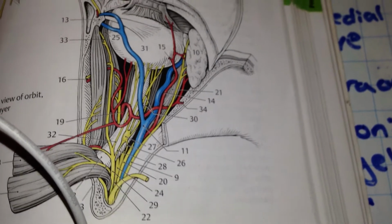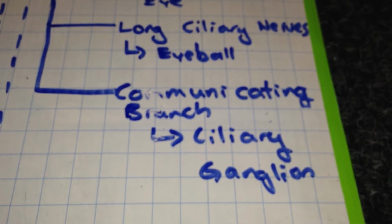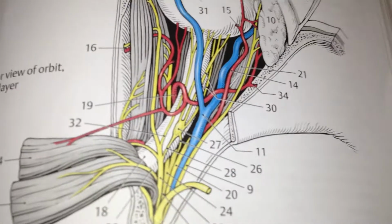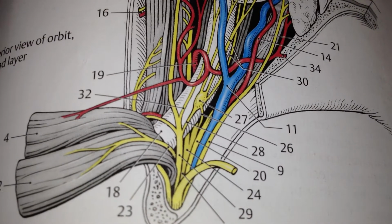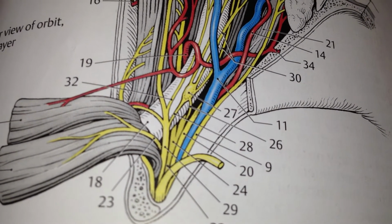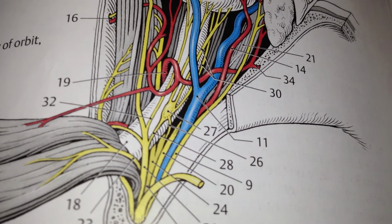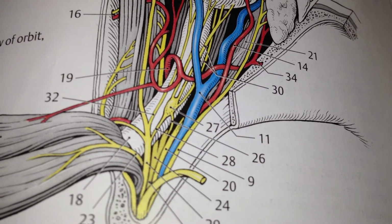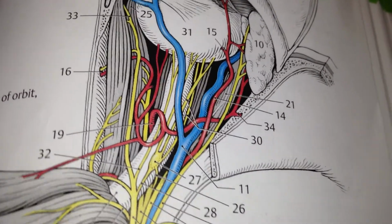And then the other branch that I was talking about after the long ciliary nerve is your communicating branch to the ciliary ganglion. So from the nasociliary nerve you have your communicating branch to the ciliary ganglion. I think that would be 28. If you look again, that'll be 28. Okay, the ciliary ganglion is 27. It lies on the optic nerve. And 28 is the nasociliary root, which connects the ganglion to the nasociliary nerve, and the nasociliary nerve is 29, and you can see all its different branches. All right, now let's continue.